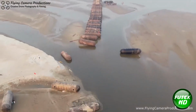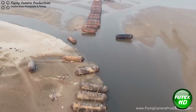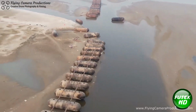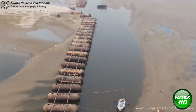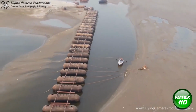The completion of these pontoon bridges represented a significant milestone in the ongoing preparations for the Kumbh Mela. These vital arteries facilitated the movement of millions of pilgrims, providing them with safe and efficient passage across the rivers, enabling them to participate in the sacred rituals and festivities of this revered event.